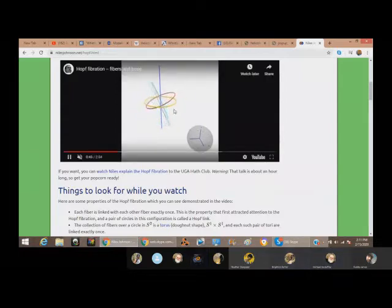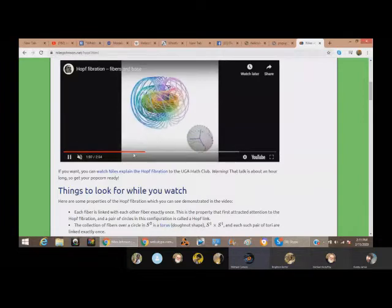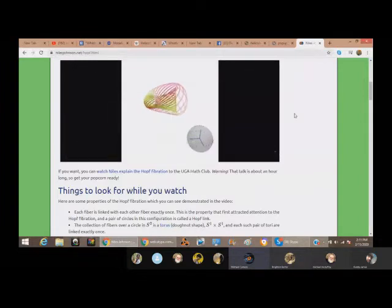So, Brighton's right on that. Take his word for it. I remember studying them for a bit, but you see how they can get wrapped up, and you can get multiple layers of these. Look at that.